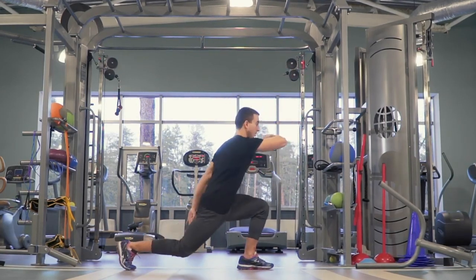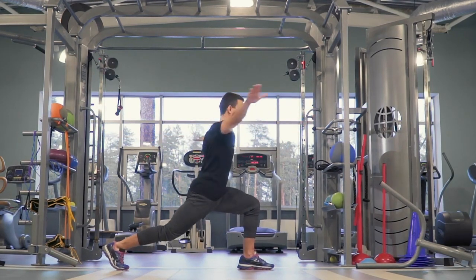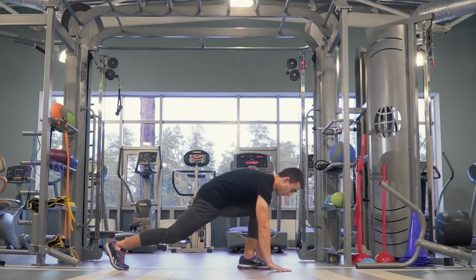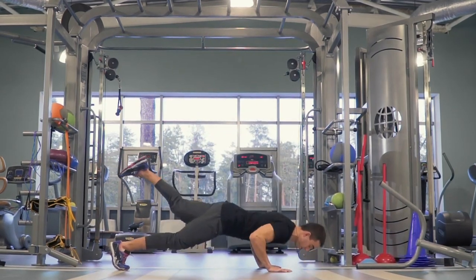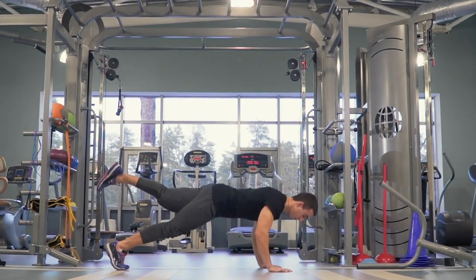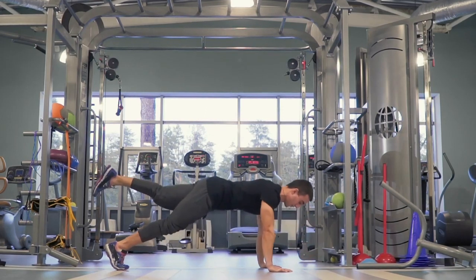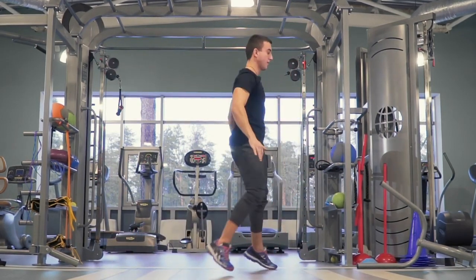If you do this side for a period of time where you're comfortable, then you do step 2, which is simply raising your arm. Now we're going to stretch all the muscles and ligaments in the fascia that's connected to the opposite side. You'll do that for 10 seconds, and then do the opposite side.